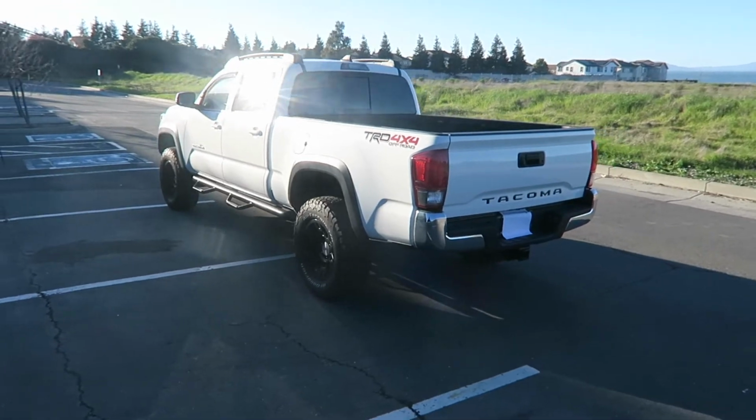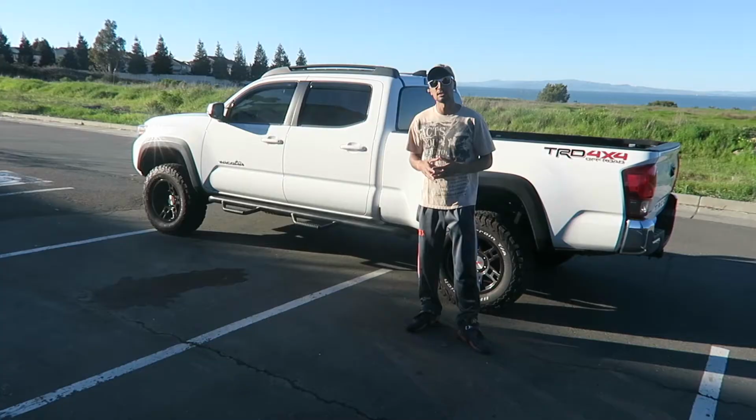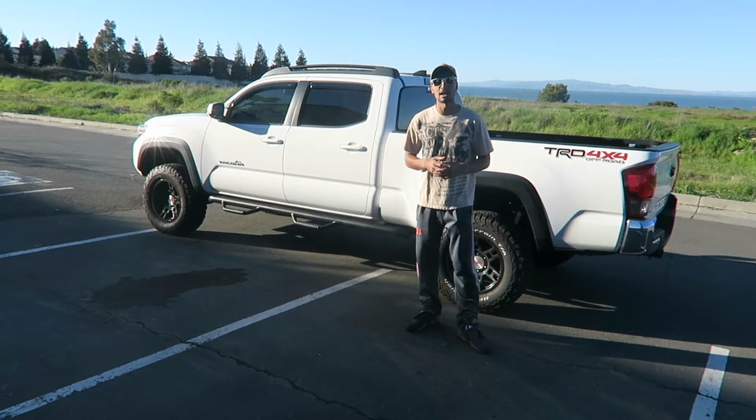Today, I'll show you around both the exterior and interior of the truck, then I'll put you in the driver's seat for a point of view drive, and then finally I'll wrap it up with my thoughts on the vehicle.